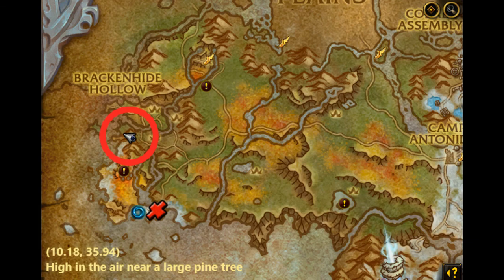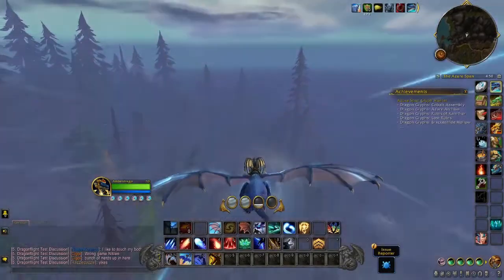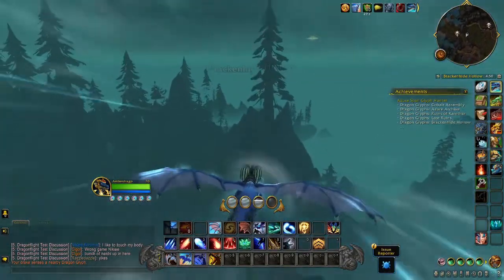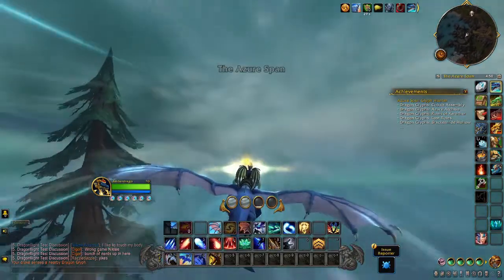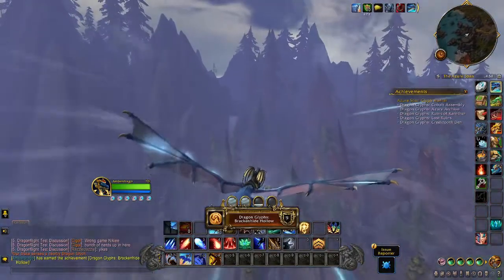Brackenhyde Hollow is high in the air near a large pine tree. If you maintain your momentum, it is possible to fly from the top of the tower in Cobalt Assembly through Fork River Crossing and Creektooth Den to Brackenhyde Hollow and then down to the Azure Archives.